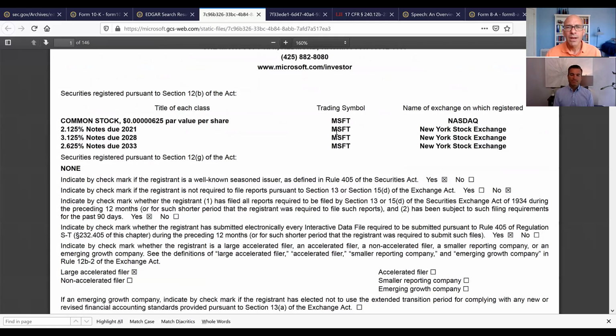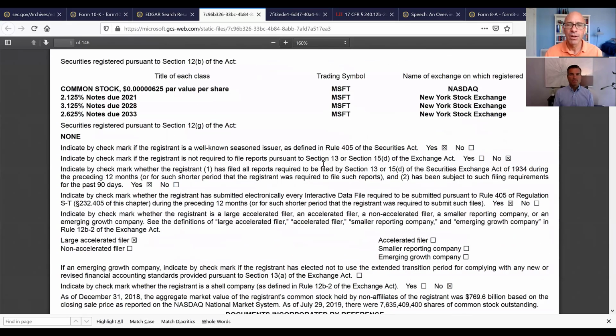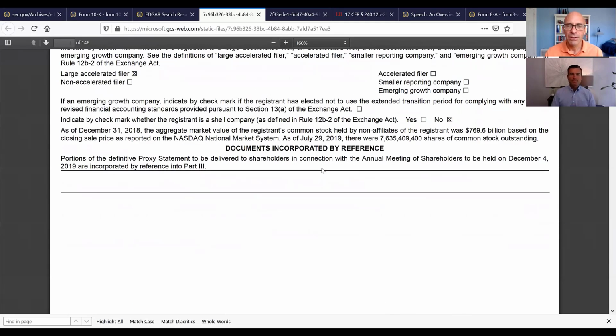transition relief. And at the same time that the SEC removed the Section 16 delinquent box, they actually added this column for trading symbols, the ticker symbol for your securities. So that's a nice addition.